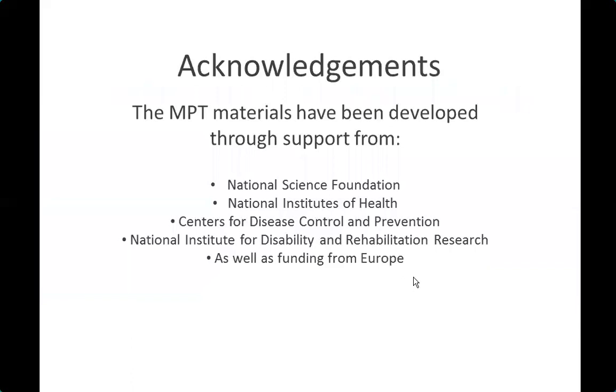This work has been funded over time through multiple sources, including the National Science Foundation, the National Institutes of Health, the Centers for Disease Control and Prevention, the National Institute for Disability and Rehabilitation Research, now known as the National Institute for Independent Living, Disability, and Rehabilitation Research, as well as funding from Europe.